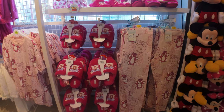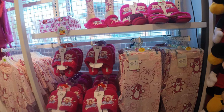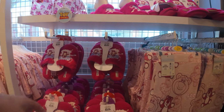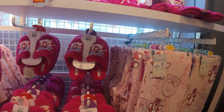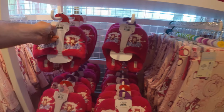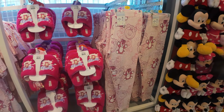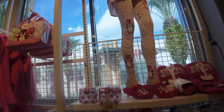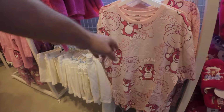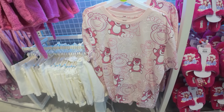Now, if we come around this way, they have a lot of Lots of Bear merchandise. They've got the Lots of Bear slippers. I'll give you guys prices on them. The Lots of Bear slippers are $10 for these little plush pink ones. The leggings are $14. That's the mannequin wearing all of the Lots of Bear apparel. The shirt is right beside it. The all-over print shirt is $14 as well.